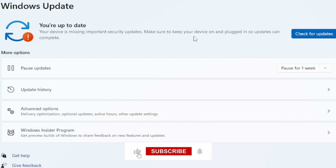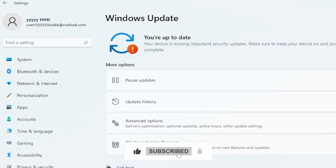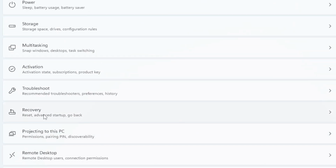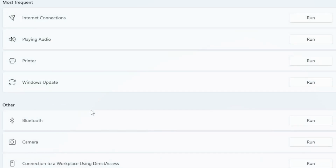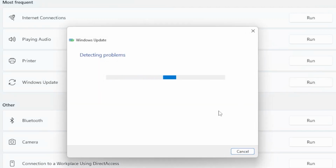If that doesn't work, let's run the Windows Update Troubleshooter. Open Settings again, go to System, then scroll down and click on Troubleshoot. Now click on Other Troubleshooters and find Windows Update. Click Run and let Windows detect and fix any problems.